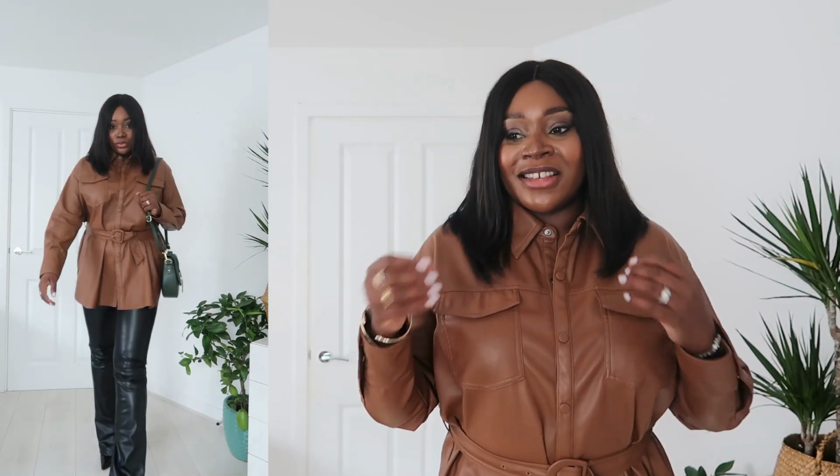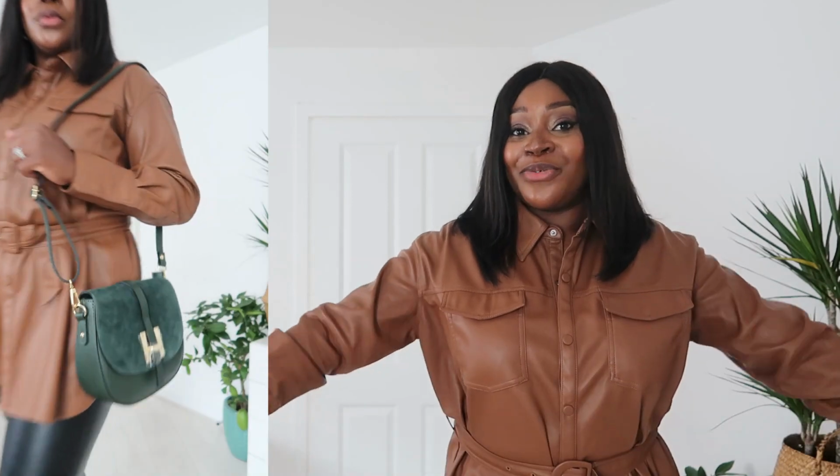And I wasn't sure about how I would feel about mixing leathers. So like this kind of caramel leather with a black leather. I would generally tend to mix those colours, but with leathers, is it too much leather? But I think it works really nicely, and I really like this look. I think it's very classy and very sleek, very sexy, but all nicely covered up as well, which is what you want to be in the winter.